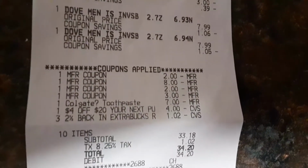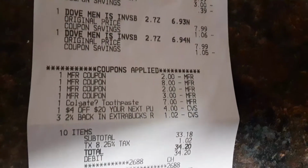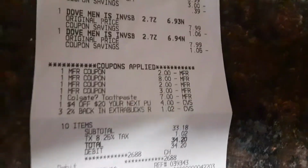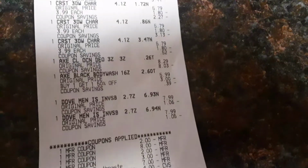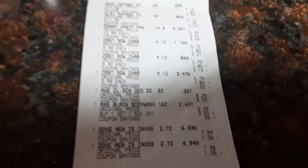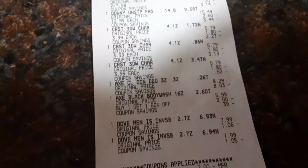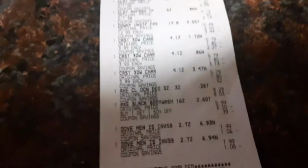My Colgate $7 came off, and the $4 by 20 came off, and my manufacturer coupons $2, $8, $2, and $3 came off, and I paid $33 and got back $10. This is part of my spend 10, spend 40. So I got back $10. So I paid $34 with tax included, and I got back $10.